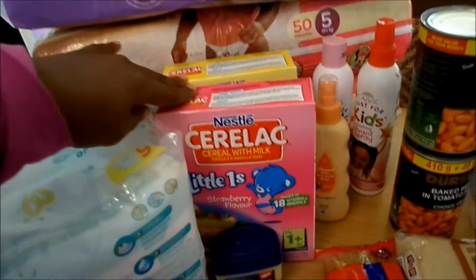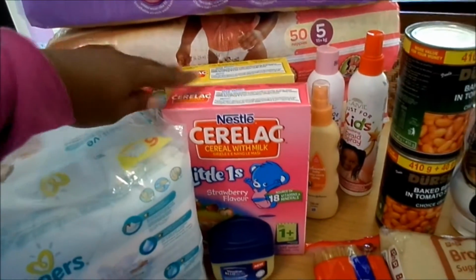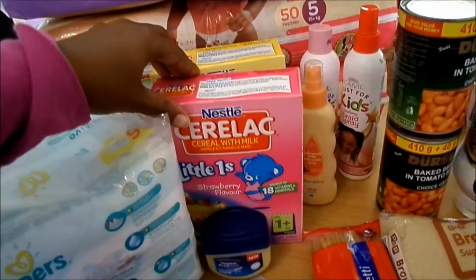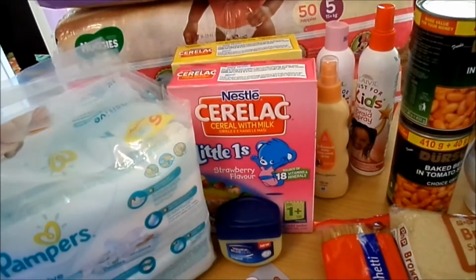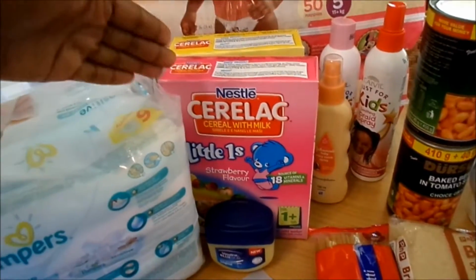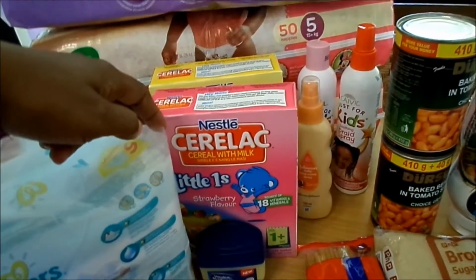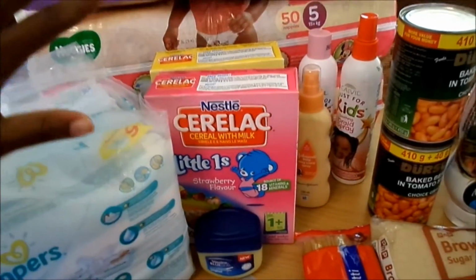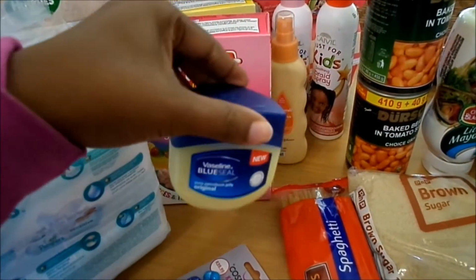And then some cereal. Gosh, every single month I tell myself I'm never gonna buy these again, and then I end up buying them because they're just so convenient in the morning. And I kind of feel bad, maybe she's not getting all the nutrition she needs. But I honestly switch them around between porridge and oatmeal and wheat biscuits in the morning before she goes to school, so it kind of makes me feel better. And then I picked up some Vaseline for her. She takes this to school as well.